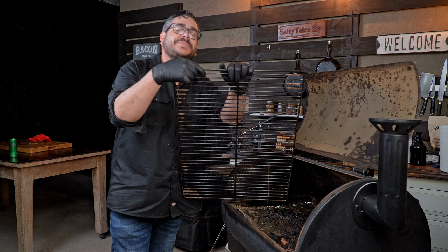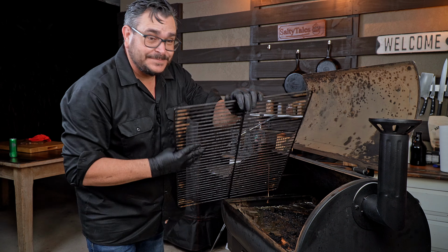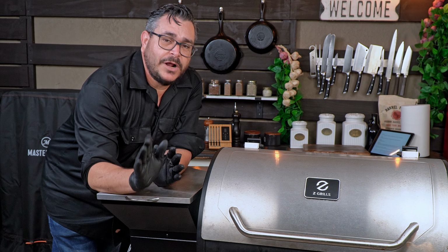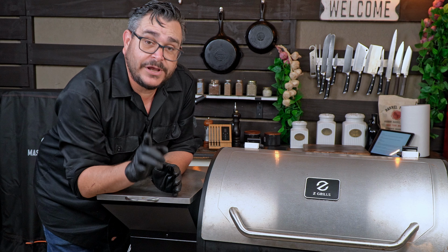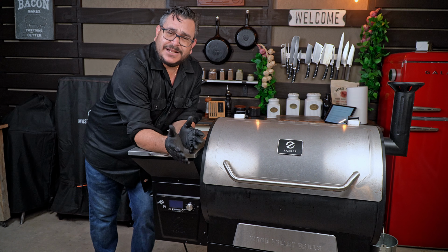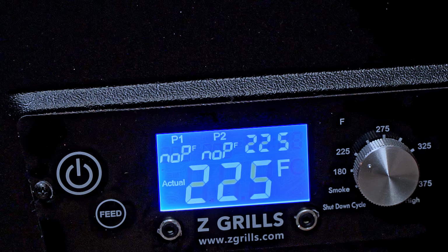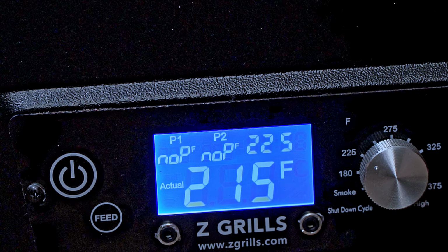And because things happen, we need to get to tip number 4, temperature fluctuation. Pellet grills are amazing. They will help you produce the best cook you've ever had, but they will also drive you crazy if you obsess over it. I know, in all the videos you've ever seen about smoking meats, we always make a big deal about temperature. This brisket will be cooked at 250 degrees and that chicken at 350 degrees.